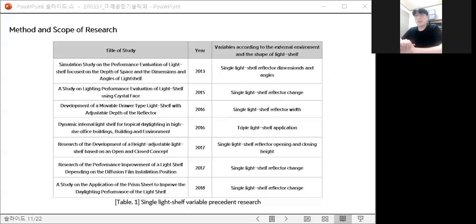In this respect, evaluating the performance of the light shelves according to external illumination is an important factor. And while related studies have been performed on single light shelves, there is a lack of research on double light shelves. Table 1 shows various studies of light shelves which only consider the length, width, angle, reflectivity, and shape of the single light shelves as variables.